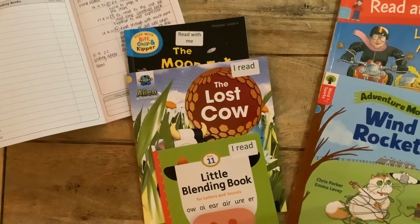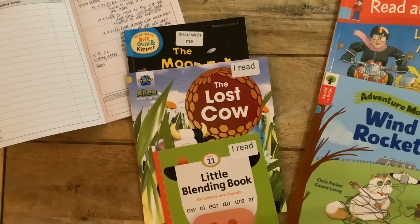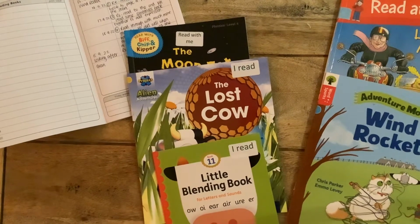Hello everybody, I'm just here to show you some of our new books that we're sending home each week with your child as their home readers, and just to give you a little bit of an explanation. Sometimes it's easier to see them in action, so I hope it's helpful for you.